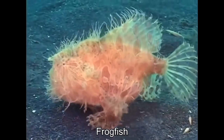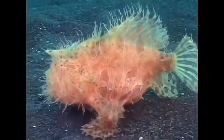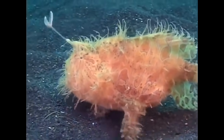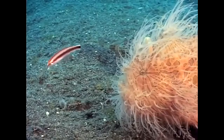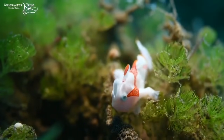This is a frogfish, and they hunt for food by walking on the seafloor and use a lure that sticks out of their head to attract prey. Frogfish start out really small, but they can grow to be the size of a football.